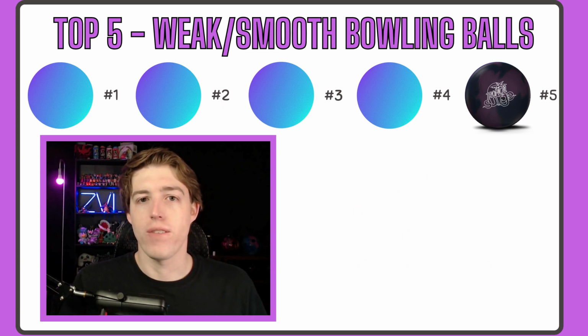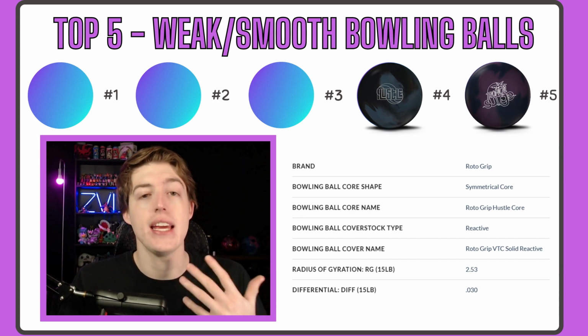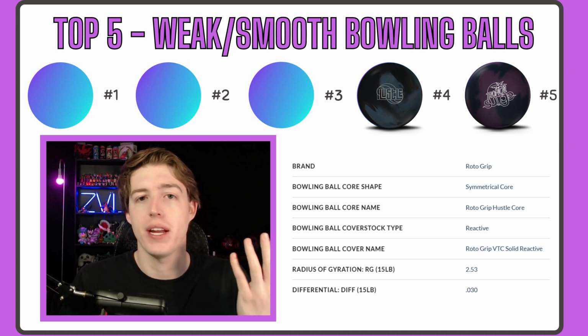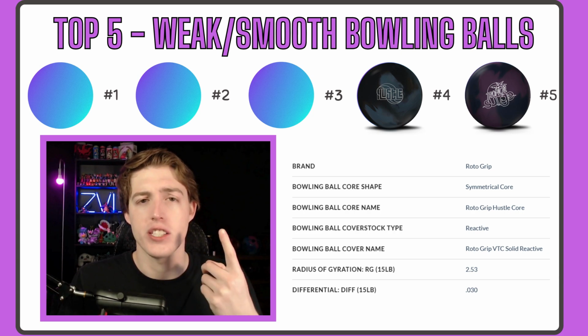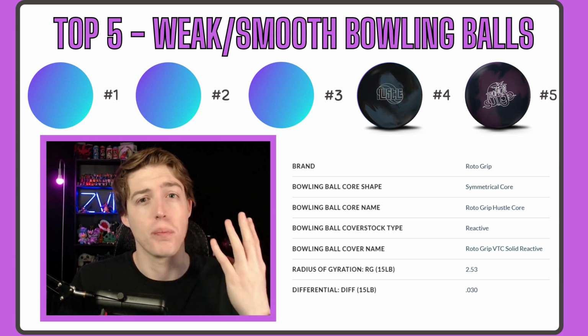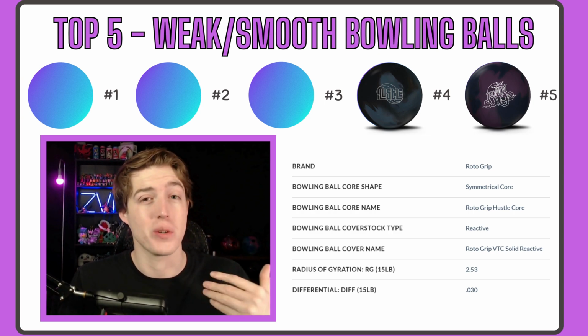Coming in at number 4 is the Rotogrip Hustle X-Ray. The Hustle series from Rotogrip has been by far the largest general entry-level line in the bowling industry. The Hustles are always the best bang for your buck and have been for years and years. We've had amazing bowling balls coming from this line. The Hustle RIP, Hustle Inc., we have the Hustle X-Ray here, the Hustle PBR, which won a PBA title. A couple of those won PBA titles, which is kind of crazy.